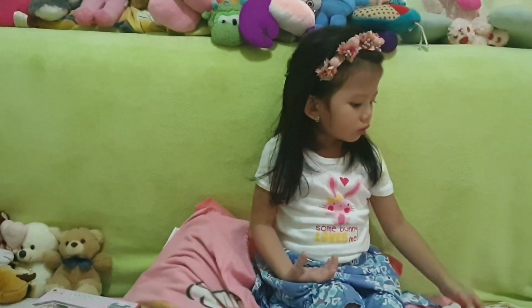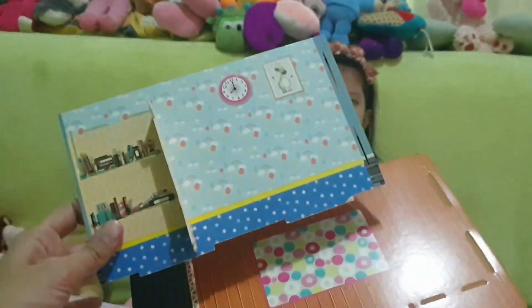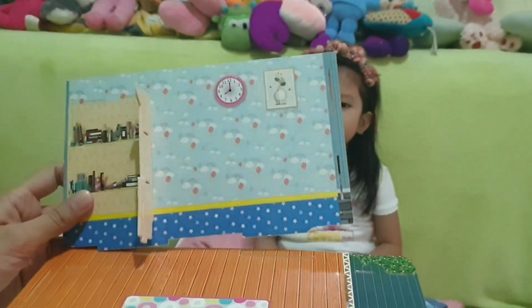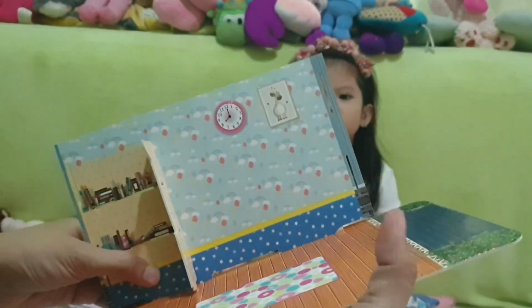Give it to me, please. No, this one. Here you go. Thank you. Welcome. This is the floor. You can attach the floor like this. Da-da-da-dan. Attach it like this.